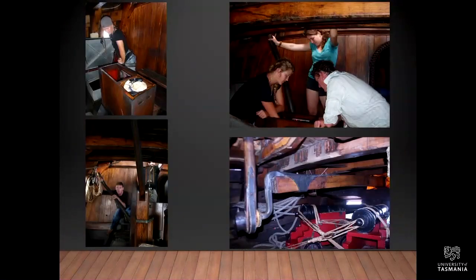Now, steering the ship. We steer with the whipstaff. As you can see, there is me. I thought I would put myself in there so you know that I actually do some work, not just chat around. It's a big stick. Better to see here with Peter. So it's a big stick that goes through the deck. It comes through the deck here. And this is our tiller that's connected to the rudder on the back of the ship.